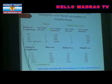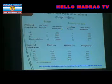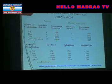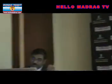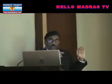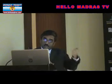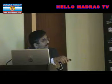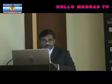As you can see, as the number of complications increase, the cost increases, and this is the loss of man days. You can see loss of man days, the loss of median income, direct cost, indirect cost, everything increases. So as long as you have diabetes, there's not much problem. The moment you start getting complications, kidney, eye, foot, then the cost goes up double, triple, like that, you can see. That's the purpose of this slide.